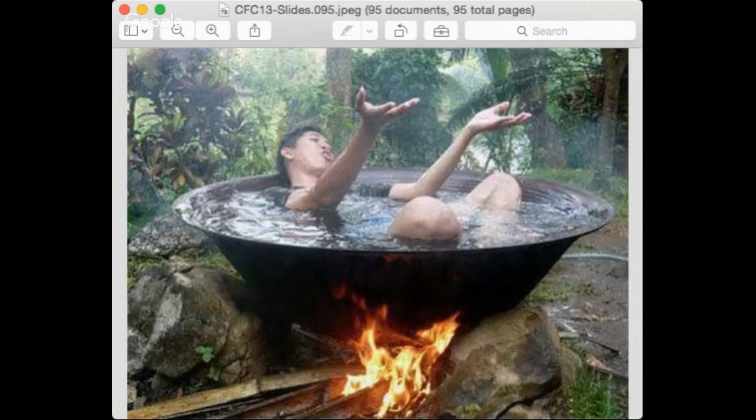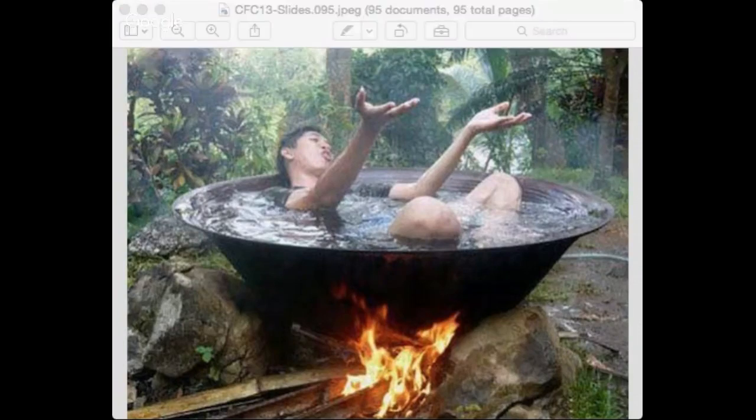Wait a minute. That's a little perverse right there. Wait, I got to get that off. There's something wrong with that photo.